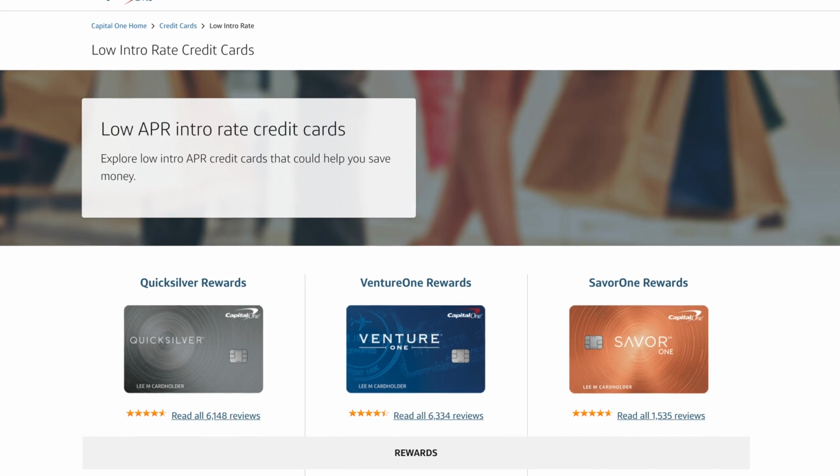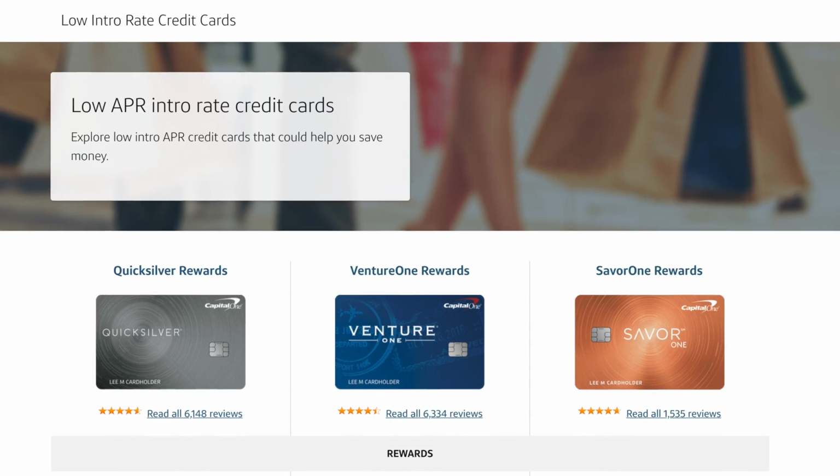Now, Capital One also offers a slew of credit cards, including the Quicksilver, the Saver, the Venture, and even a basic credit builder card and a bunch of business options as well.